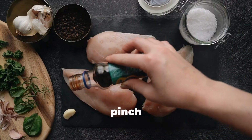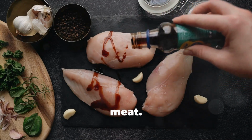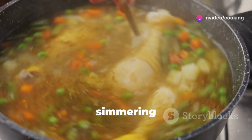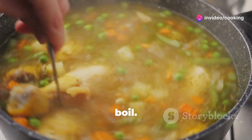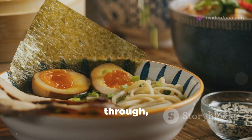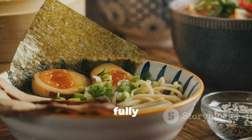Season the chicken with a pinch of salt and pepper. This simple step enhances the natural taste of the meat. Gently add the chicken to the simmering broth. Make sure the broth is at a gentle simmer, not a rolling boil. Cook until it's cooked through, about 15 to 20 minutes. This ensures the chicken is tender and fully cooked.